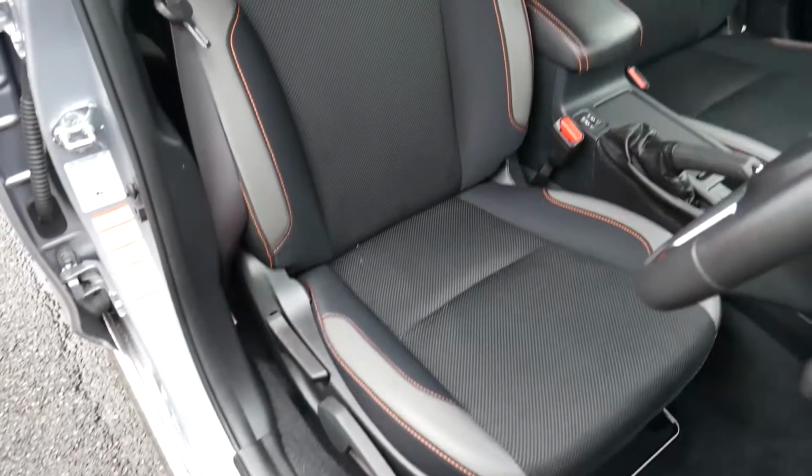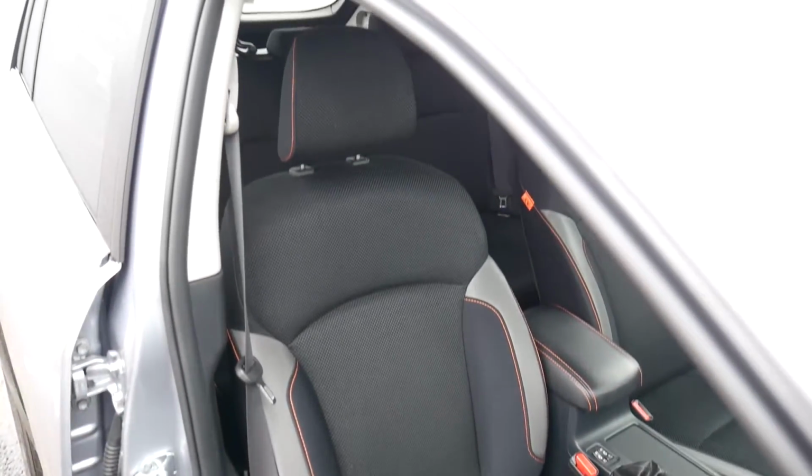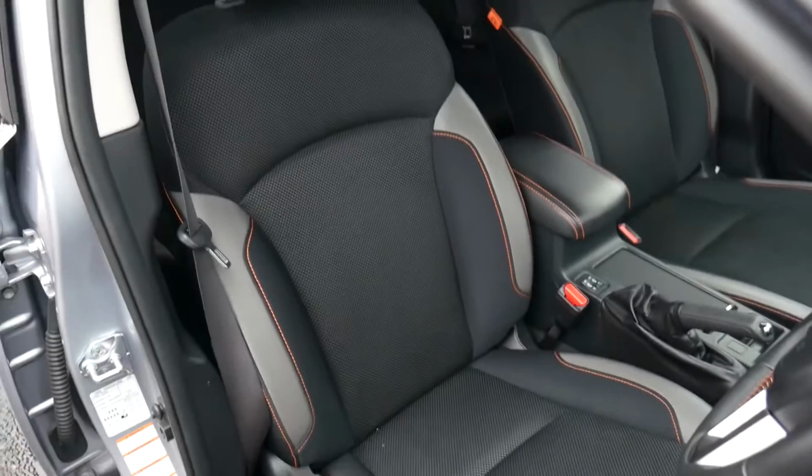Looks pretty good. 5 seats, not too bad. Seats are probably second place out of all 3. Yeah, they're not too bad, are they? They're good supportive seats and seem to do the job. Yeah, they definitely support you.